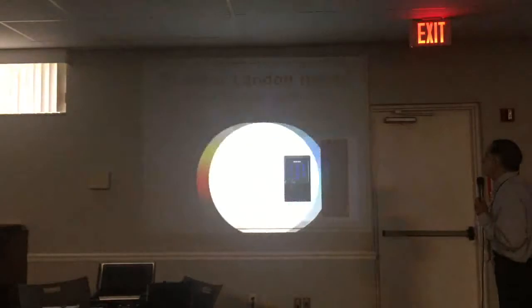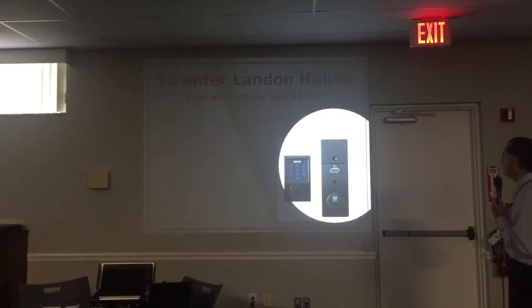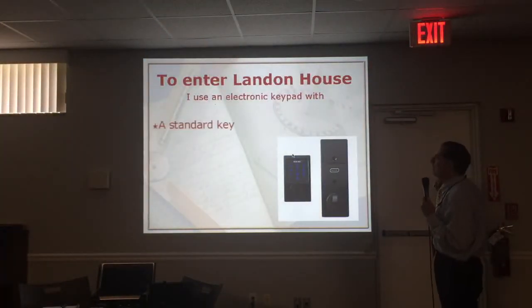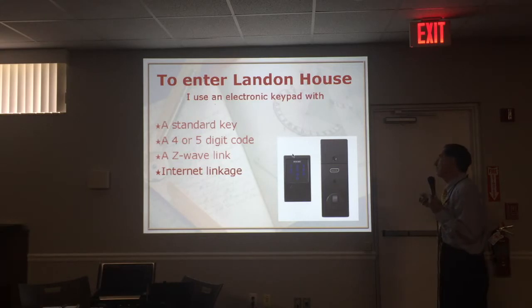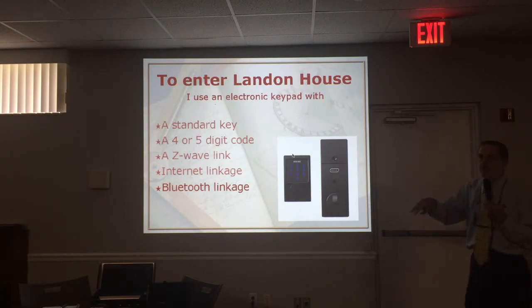As you start to enter my residence, I started off with a keypad system. You've got the keypad set up on the outside, and this is the inside part, so you can work it from the inside of the house. This operates not only with a key, but also with a 4 or 5 digit entry code. It also works with Z-Wave linkage. It has internet linkages too, so that when someone comes in and punches in their code, it talks to my internet, which then calls me and talks to my Bluetooth hearing aids and says, so-and-so just entered your house. Then I can turn on the cameras and see who did that.